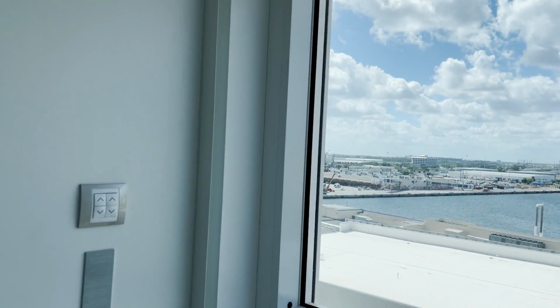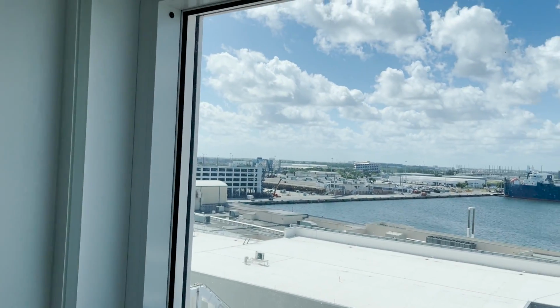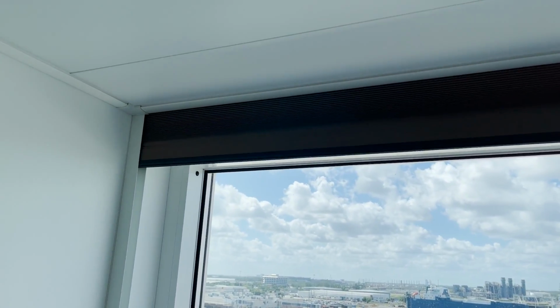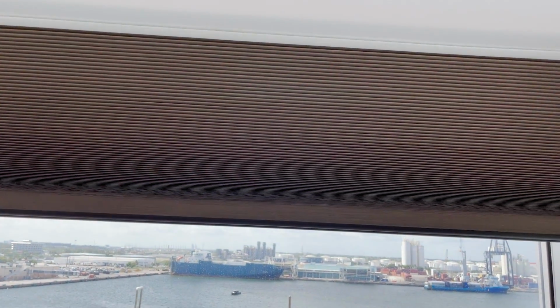Now the blind you don't have to hold down. That's the interesting thing. The window does need to be fully up for the blinds to work, but you can just hit the button and they will lower there. And it's pretty much a full blackout blind. It does block almost all of the light from the outside world. So that's a nice feature.